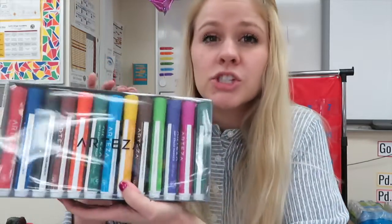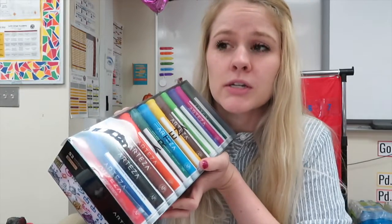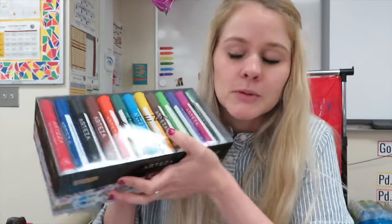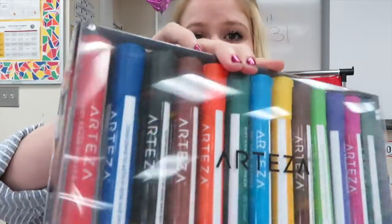One thing I do want to mention about these markers is that it comes with so many in this package, and it really wasn't that expensive. I honestly can't remember how much it was. I mean, if you're buying a lot of markers, it's not expensive. If you don't plan on buying a lot, then obviously you'll think it's a little more expensive. But I got a giant pack. This comes with 52, and they're all different colors.